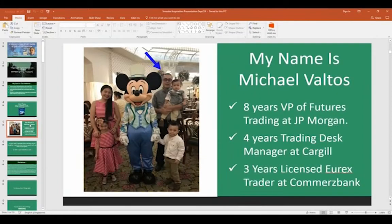So before I get started, for those that don't know me, my name is Michael Valtos, and I've spent 20 years trading. When I was putting this together, I didn't realize I wrote this headline like, 20-year futures trader. I hope people didn't think I'm some 20-year-old futures trader. No, I've been trading futures for well over 20 years actually. And I started my career on the CME floor, back when there was a trading floor, in the early 90s. And I literally started at the bottom.